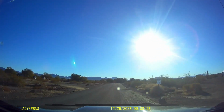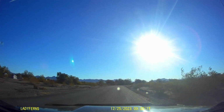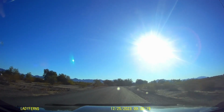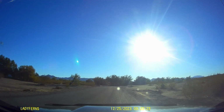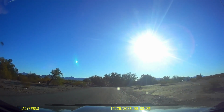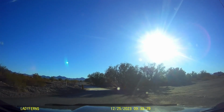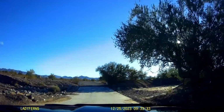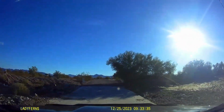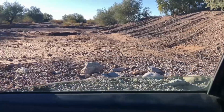Big dip here in the road. I wonder if they got a lot of water during the rain that we had, the rainfalls. Most of it's all dried up now, so I think that's really wonderful. Yeah, it looks a little more pebbly and rocky. Yeah, definitely had some water here.